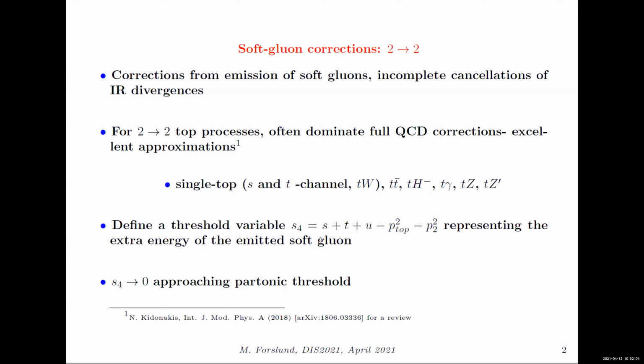So you could show that you can rewrite this as the invariant mass of the second final state particle plus the soft gluon, squared, minus just the second particle squared. So the meaning is fairly clear. It's the extra energy of that soft gluon. And as you approach partonic threshold, where you barely have enough energy for the process to occur in the first place, of course, s4 goes to 0. For a review of these things, I linked a good paper at the bottom here.